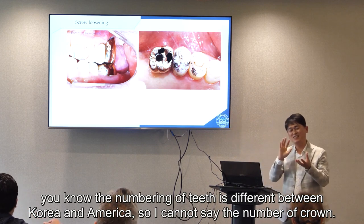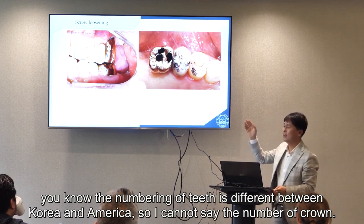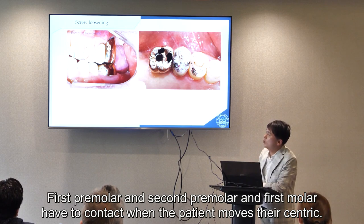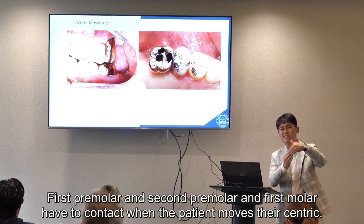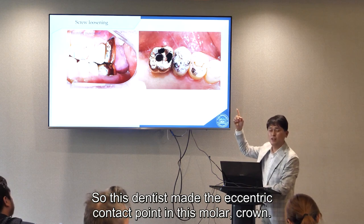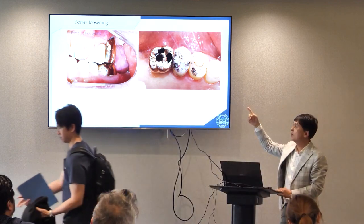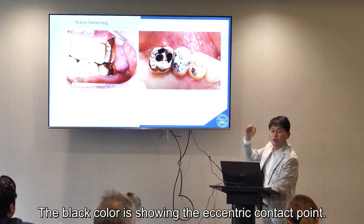You know the numbering of teeth is different between Korea and America, so I cannot say the number of the crown. Anyway, the first premolar, second premolar, and first molar have to contact when the patient moves eccentrically. That is group function. So this dentist made the eccentric contact point on this molar crown. The black color shows the eccentric contact point.